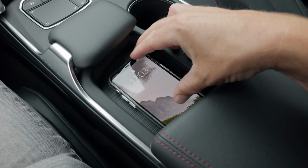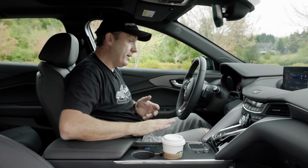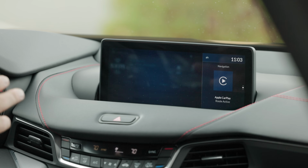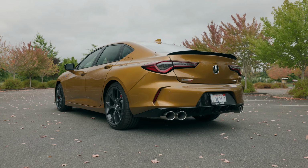I do like that there's a charging pad here, but without Apple CarPlay being wireless, I just don't really see the point. Although I think this is a great location to put it. It's super accessible. I'm not going to forget my phone like some of the other ones where it's a little bit more hidden. Now for music, we do have Sirius XM satellite, as well as terrestrial radio, and then of course Apple CarPlay. Okay, let's see what this baby can do.